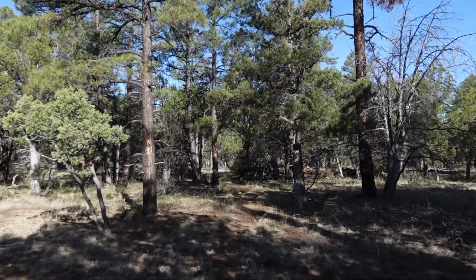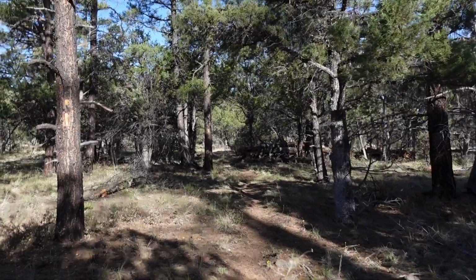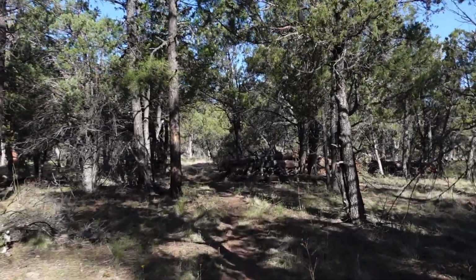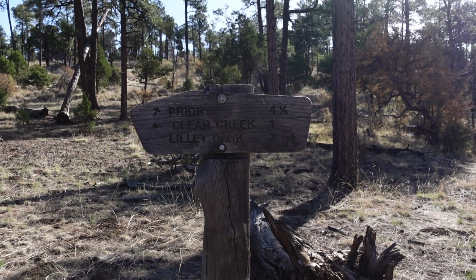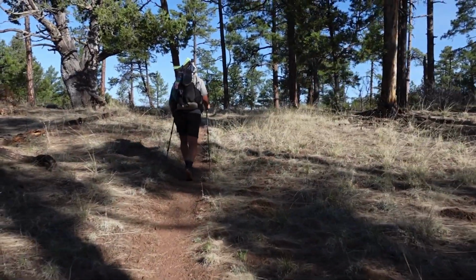It's always cool noticing the subtle differences of how the forest changes once you're just 500 feet higher in elevation than where you were before. Hitting another junction. Clear Creek is a mile. That's our next destination, and that'll be a rest break.